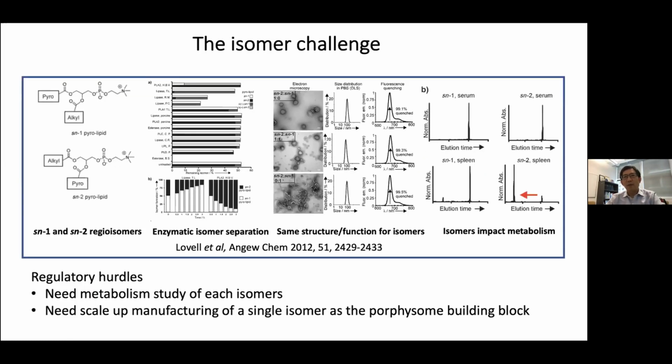As a chemist, we were very happy to find out that as a porphyrin phospholipid, because the phospholipid has two regioisomers, SN1 and SN2. As a chemist, you love it because this gave you two completely different isomers. We observed there is no difference in their function. However, in the in vivo system, they degrade in different ways. Their biodegradation pathways are different, and the speed of degradation is different.